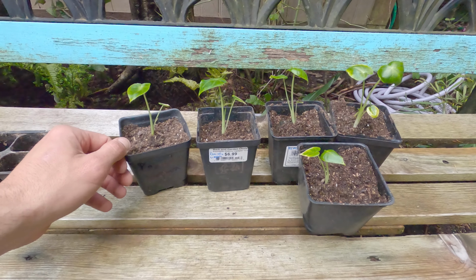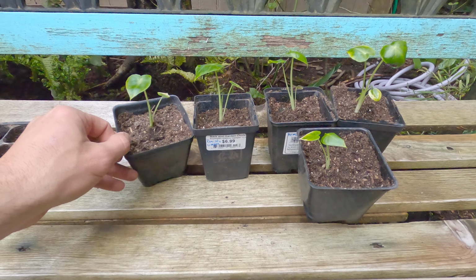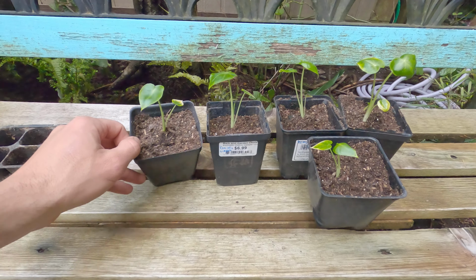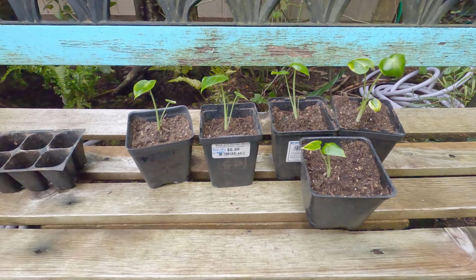I'm probably going to put some of these in ground and leave some in pots and overwinter indoors because I don't want to lose them. You know, should we have a bad winter and should they not come back? I would hate that. Got these online as bulbils, so these don't produce seed.